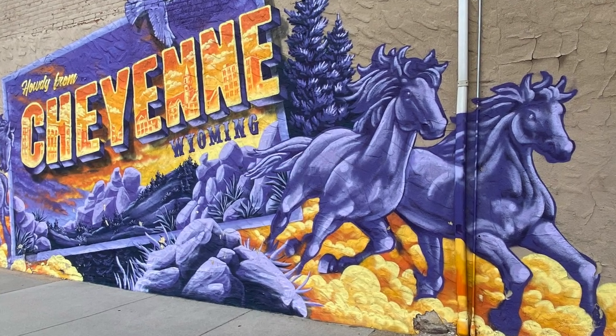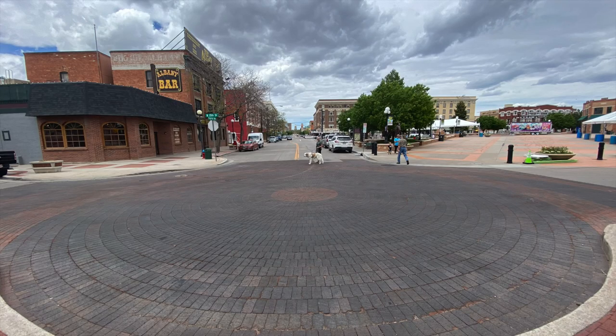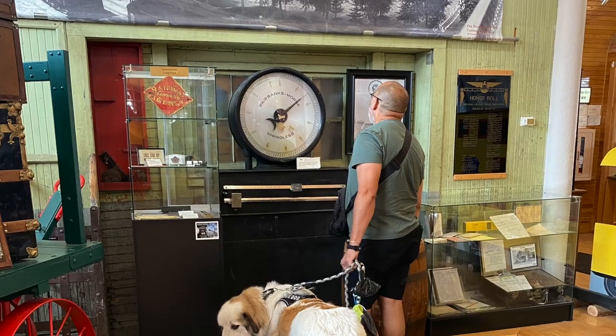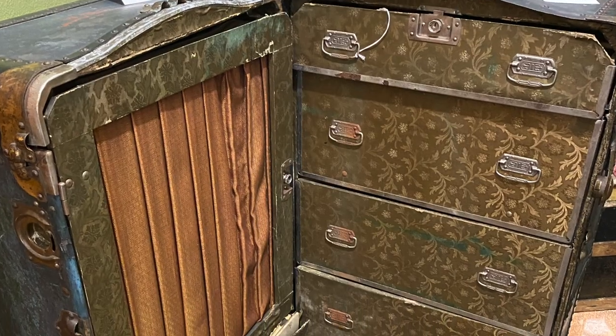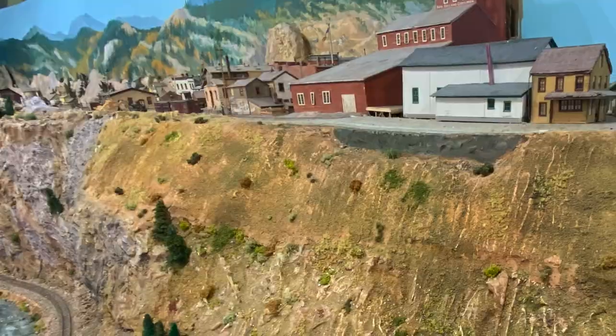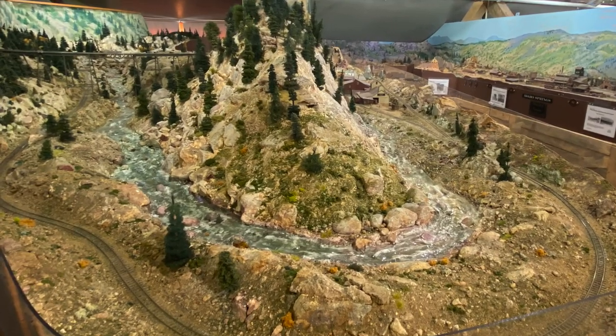Cheyenne is the capital of Wyoming, and we start exploring downtown at the Cheyenne Depot Plaza, at the Depot Plaza Museum, a railroad museum housed in the old Union Pacific Railroad Depot. It tells the story of the Transcontinental Railroad and its passengers. Look at their suitcases, they're like walk-in wardrobes. Upstairs in the museum is probably the best model railway you'll ever see. Who has a canyon in their train set?